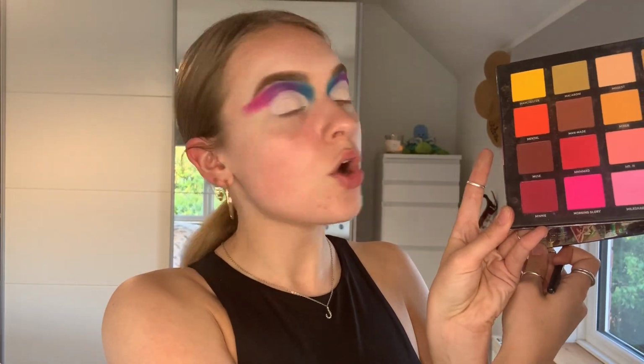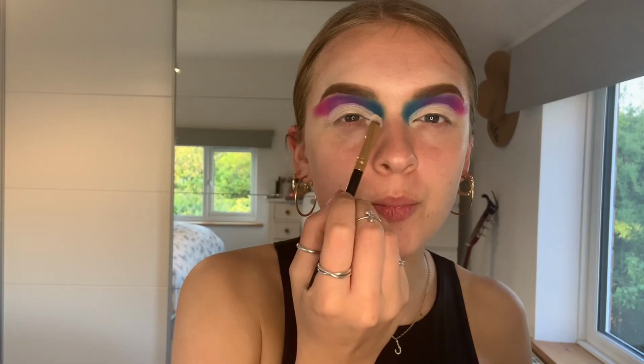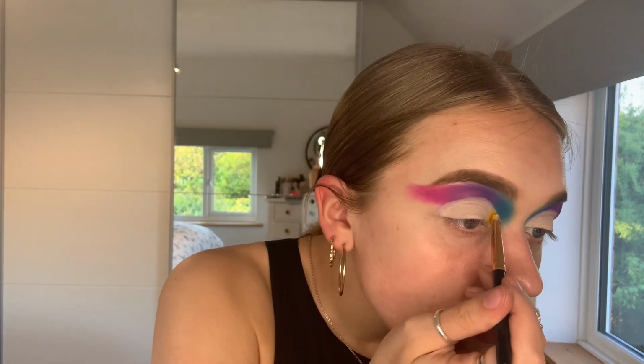I'm going to run out of brushes if I keep using a different brush. I'm not. I was going to say if I use a different brush for each colour, but I have an unhealthy addiction to makeup brushes. I'm going to go in with the colour Manchester, which is this top bright yellow, and start putting that in this inner corner here. Oh, look at that. Oh, that is lush. That is proper lush.